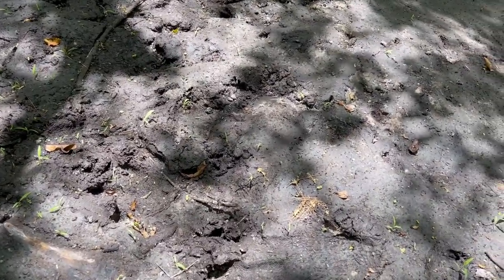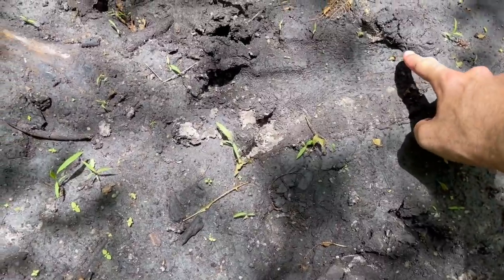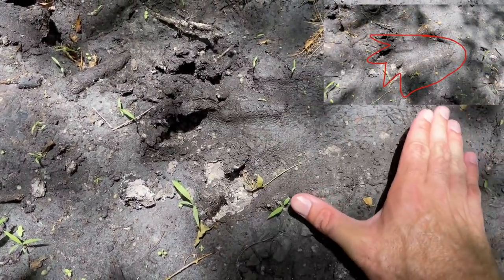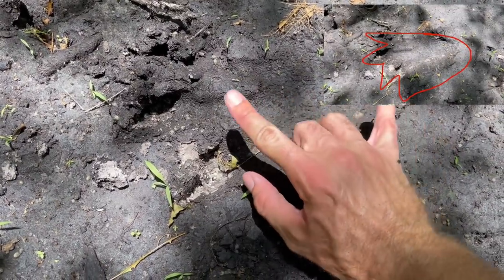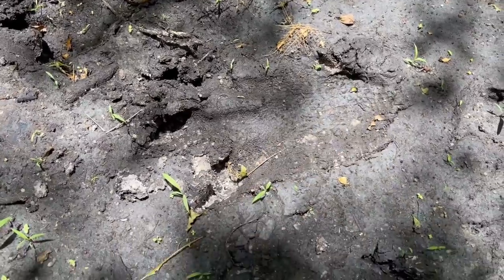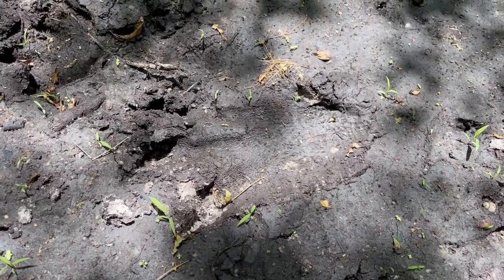Now check out this gator footprint. Right here's the back. Toe at the back foot, okay? That is a massive alligator footprint right there. That gator's like minimum 10, 11 feet.